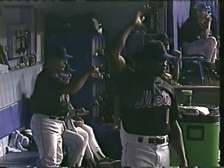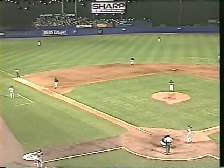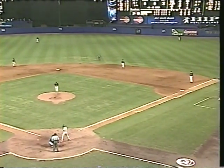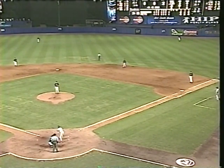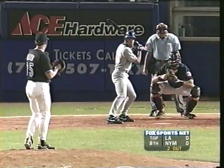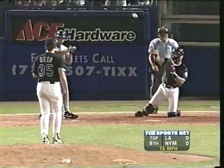So Alex Cora will be the pinch hitter, and Mookie Wilson explaining how he wants the Mets to defend Cora. Husky in right field was pretty deep, and now he's been moved in a couple of steps against Cora. He's the brother of Joey Cora, another major league infielder. And the breaking ball, 0-1.